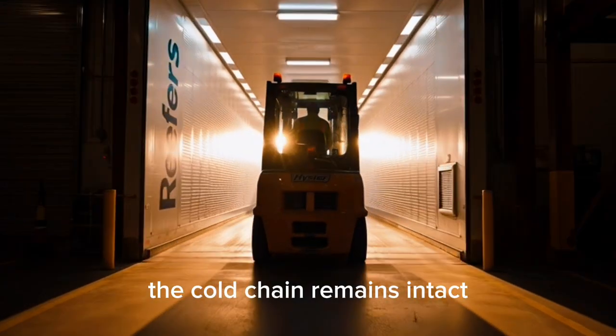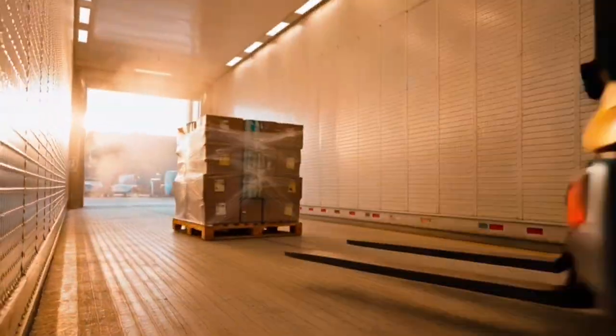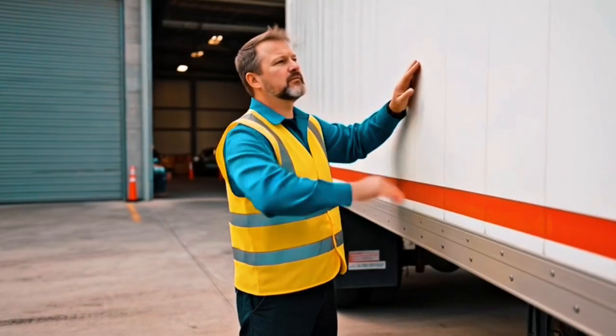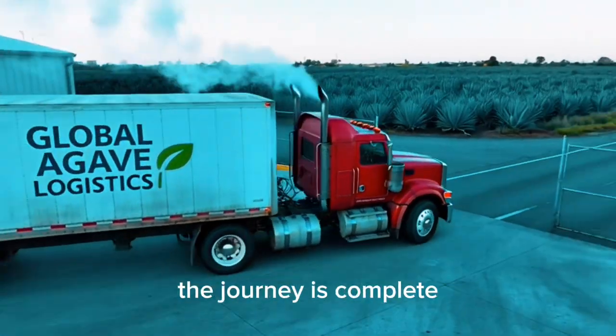The cold chain remains intact as the cargo is loaded for the final leg of the journey. Locked, sealed, and verified, the product is ready for the world. From the heart of the agave fields to the global stage, the journey is complete.